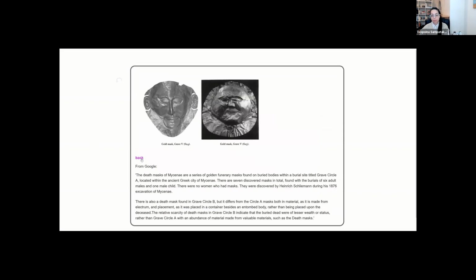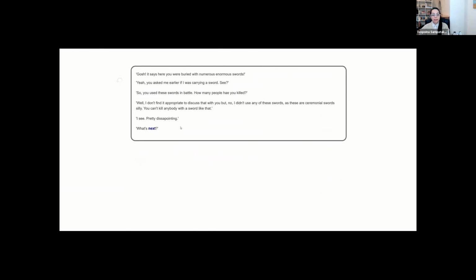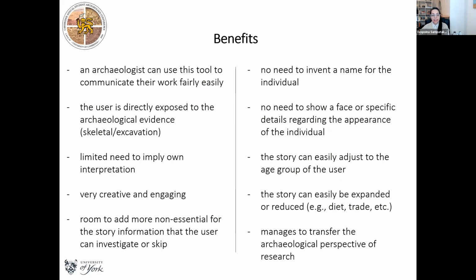Again, they can see the actual evidence. So yeah, that's pretty much it. I won't show you the end of it. You have to play it, unfortunately.